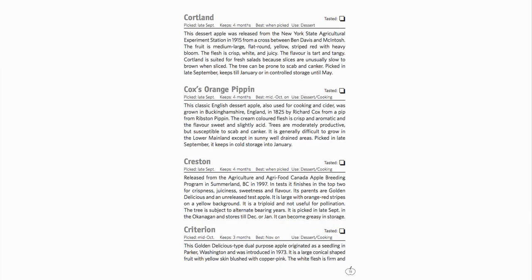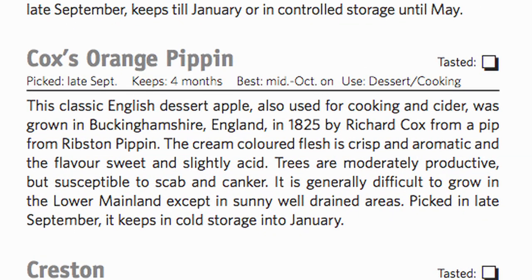you put down on each variety, so that when you leave the tasting tent, you can head down to the parking lot, find the apples that you'd like.